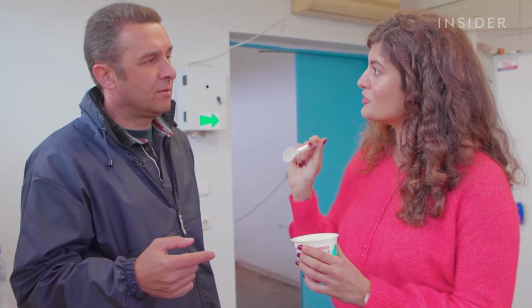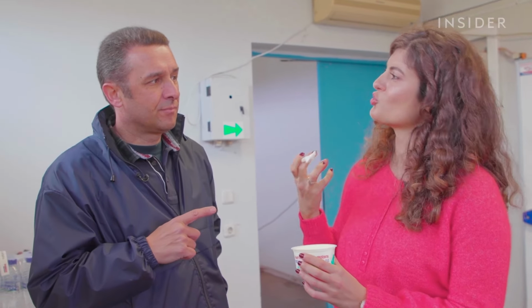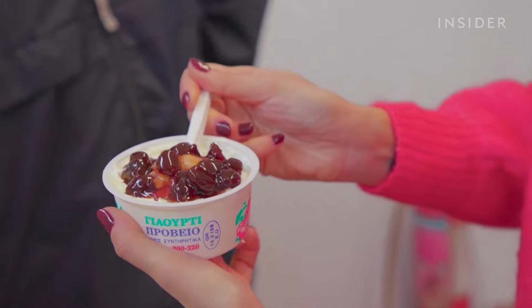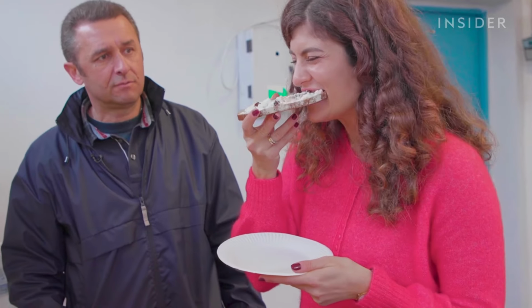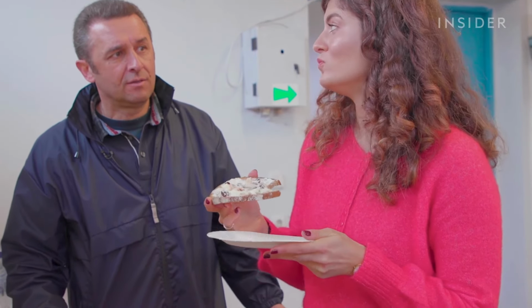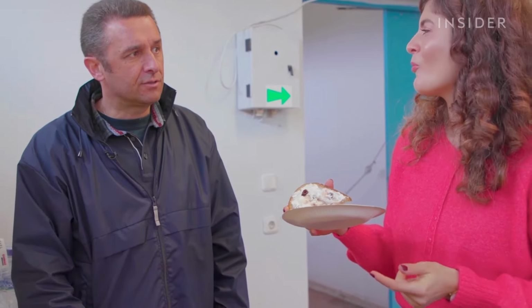Wow, it has a completely different taste. Do you see? Yeah. And this is a little bit sweet, but not sugary. To add an extra layer of sweetness, Antonis lets me try the yogurt topped with some grape jam made by his mother. We also tried spread on bread. You know what the doctors say? It's a full dinner. Yeah, I'm gonna send some pictures to my doctor. Bread and yogurt.